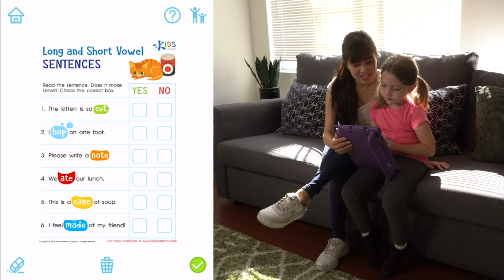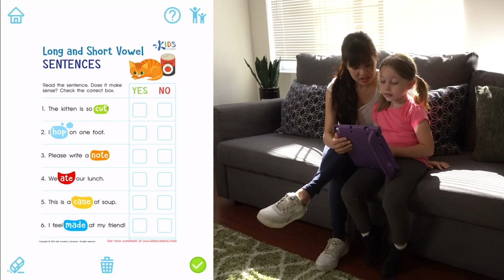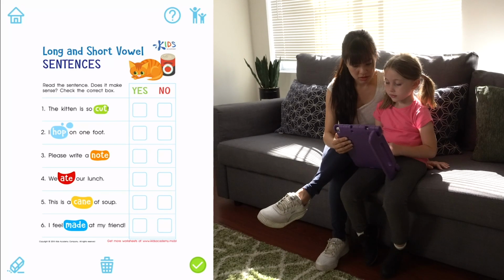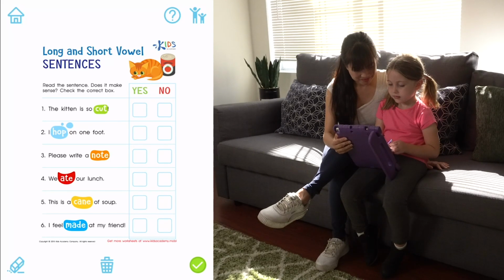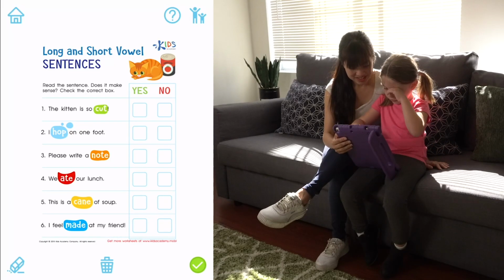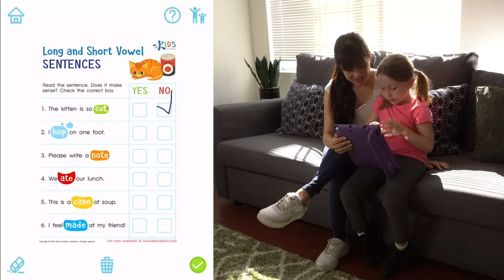Go ahead and read the first sentence. That kitten is so cute. Good job, honey. Is that spelled correctly? No. Don't worry about that. What about the next one?